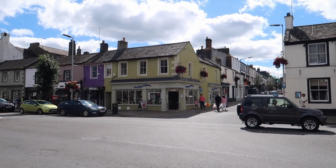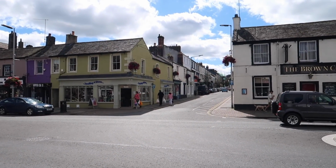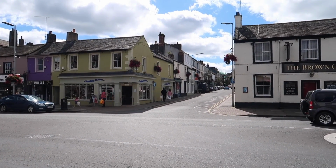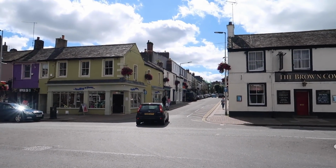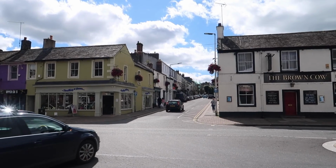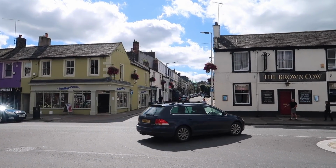Another junction and another little street up this way, Station Street, that will take you up to Lorton and Buttermere. Also Mitchell's Auction Mart is up there, and Sainsbury's, and a few other little bits and pieces of shops. So let's go take a look.